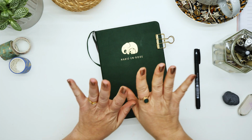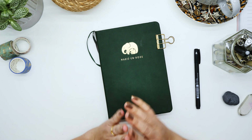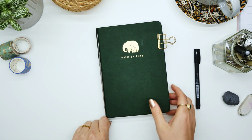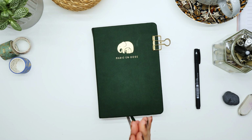Hey everyone, thanks for coming back to check out the remainder of September being set up in this journal for my weeklies. I'm still in South Korea, metaphorically speaking, and I'm going to be using more inspiration from there to decorate my weekly spreads. So let's go.